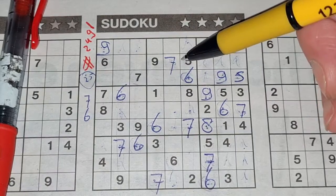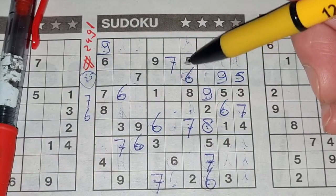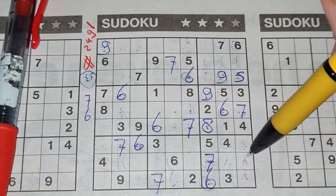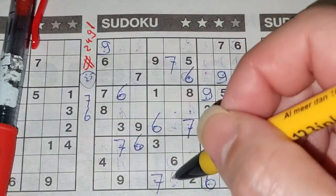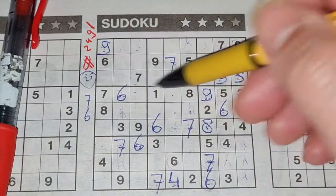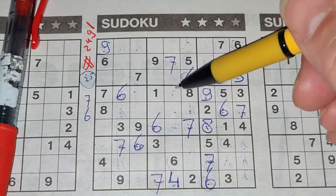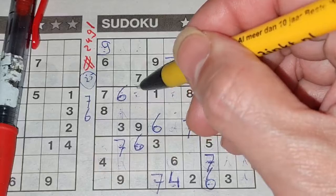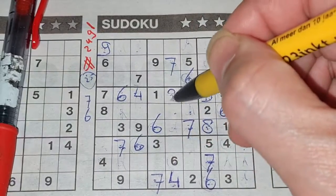All right, 2 and 4. We have a 4 in this row, 4 in the row below. So in the last row, the only place for the 4 should be there. 2 boxes left in this row for the numbers 2 and 4. Now we have a 4 there, so no 4 there. 4 should be here, and the 2 goes there.